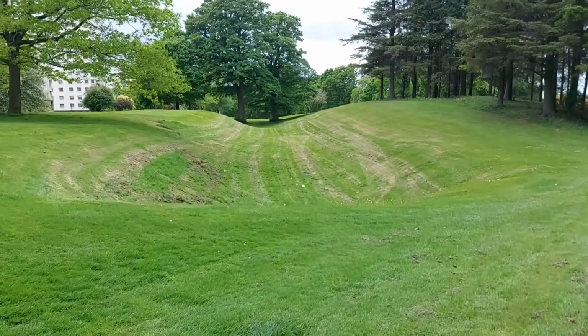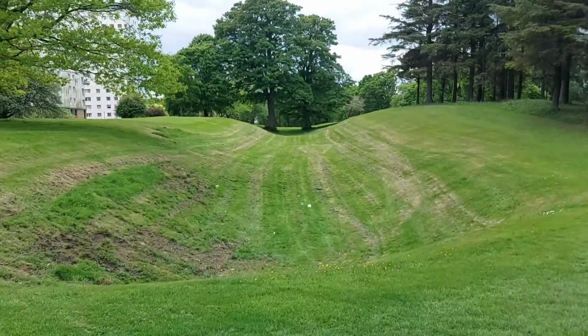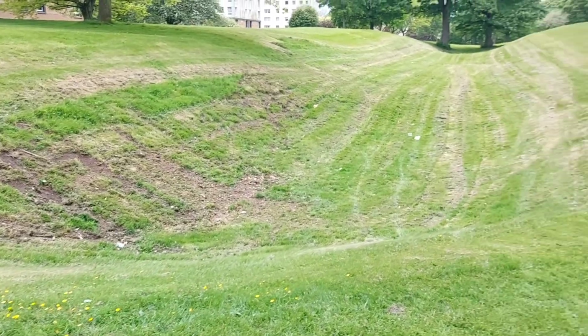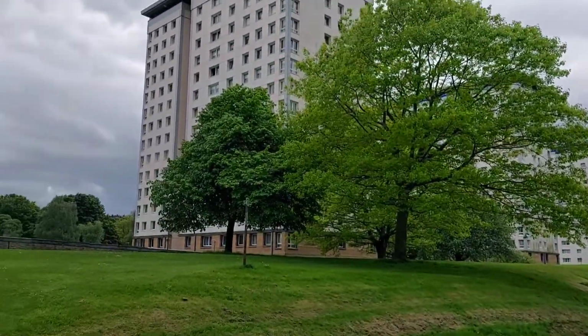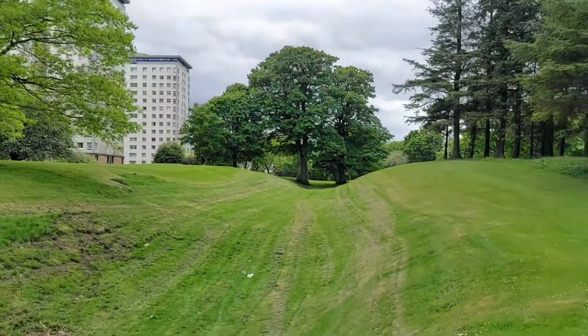As you can possibly see, that is a more clear version of it. It's more open, more clear. You see, that's definitely part of the old ditch, the Vallum. Lovely. Then you've got these outer town houses built on the side. Lovely jubbly.